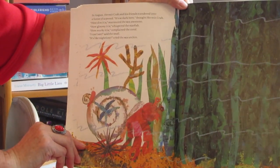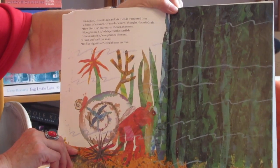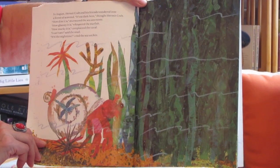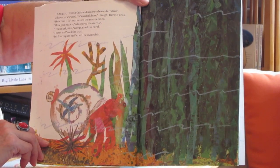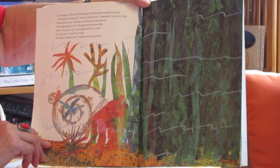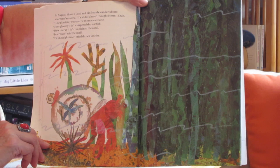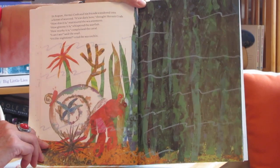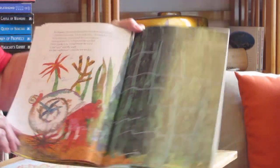In August, Hermit Crab and his friends wandered into a forest of seaweed. "It's so dark here," thought Hermit Crab. "How dim it is," murmured the sea anemone. "How gloomy it is," whispered the starfish. "How murky it is," complained the coral. "I can't see," said the snail. "It's like nighttime," cried the sea urchin.